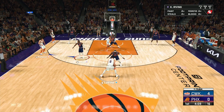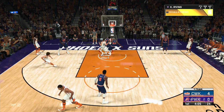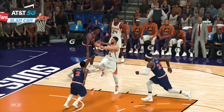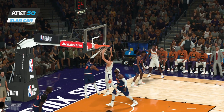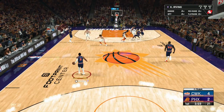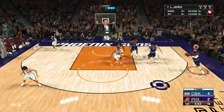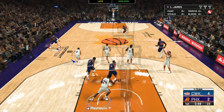Now here's Levine. Oh, my goodness! Watch out. This is what we've come to expect from Zach Levine. Poetry in the air. Above the rim. That was our AT&T 5G Slam Cam. Defenses pay a lot of attention to Zach Levine because he can attack from anywhere in the half court, a player you can't lose track of.